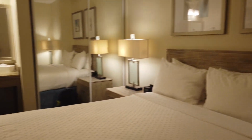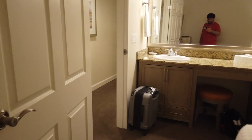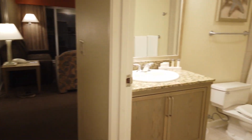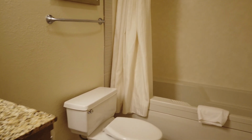Now, as you can see, nice king-size bed. The bed wasn't the most comfortable, and the room was a little noisy, but you like having that sink in there. That was handy. Coming around now, here's the bathroom. Nice, good, nice big-sized tub. Your toilet, vanity.